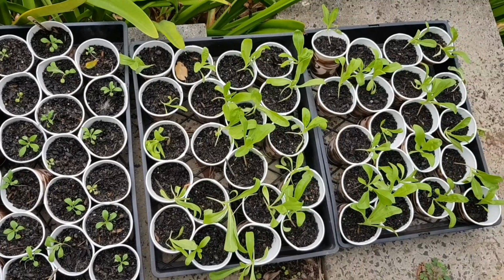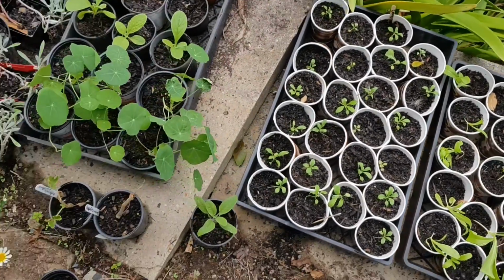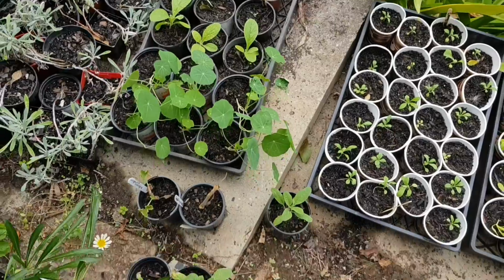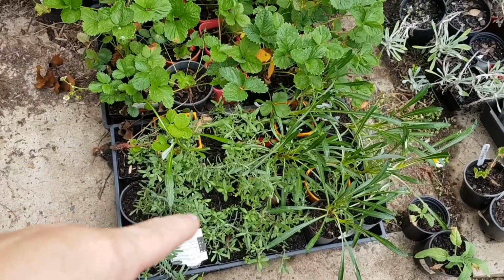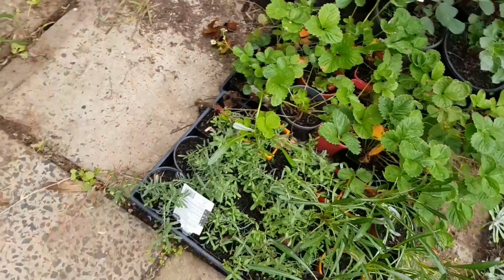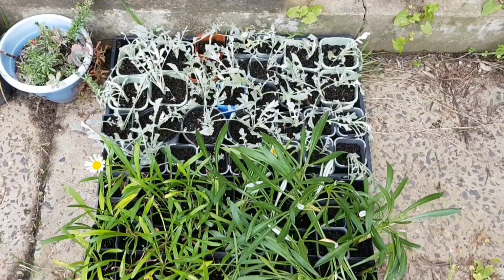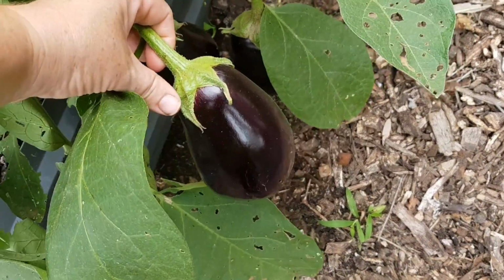Update on my calendula and wallflowers, more nasturtiums. Oh, I think they're borage there, they've grown a lot. And then over here just a mixture of different plants. They're the lavender strawberries. I have a plan for the strawberries, probably won't chat about it today, maybe next week. And then over here are some of my cuttings, and they're coming along well as well. So I have a few Bonica eggplants to harvest.